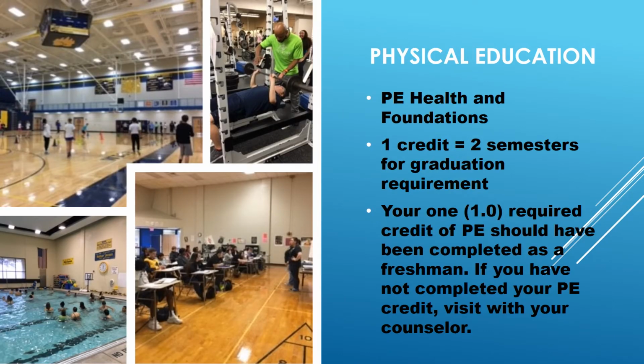Every student has to complete a full credit of PE Health and Foundations to graduate, which should have been completed your freshman year. Weights, aquatics, and lifetime sports are PE elective credits, but don't replace the required PE Health and Foundation credit for graduation. You must pass both semesters of PE Foundations before you can take any of the other PE elective courses. If your transcript doesn't show that you've passed 2 semesters of PE Health and Foundations, be sure to visit with your grade level counselor.